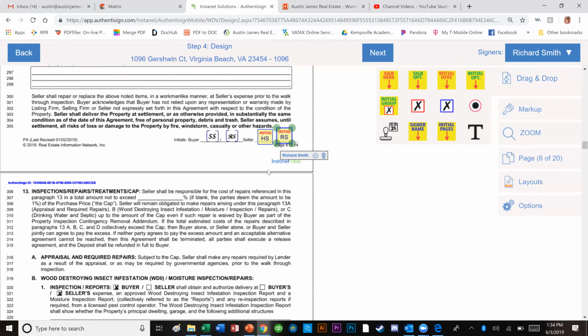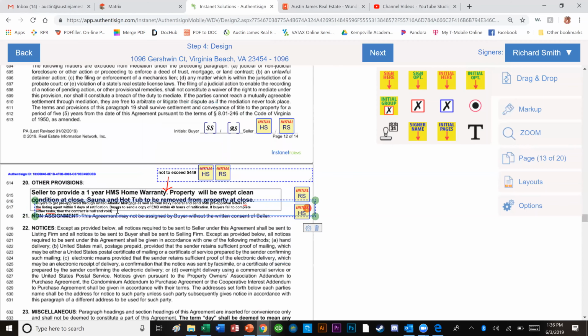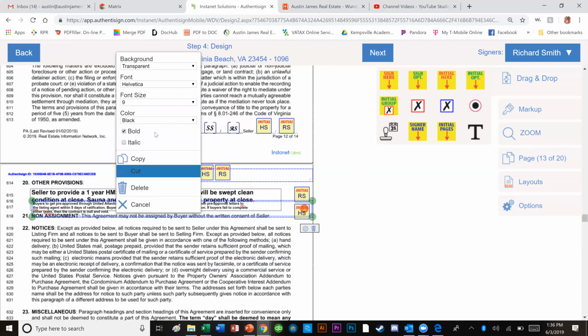If buyers fail to complete either task, then the contract is null and void. All right, so I need to find a spot to put this. And actually, I'm going to change the color too, just so it kind of stands out a little bit. Let's make it red.